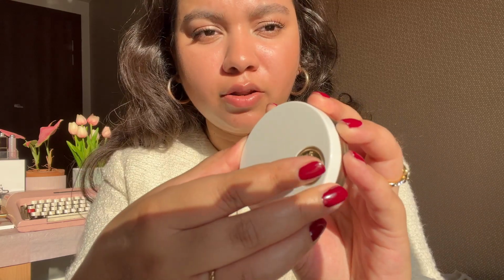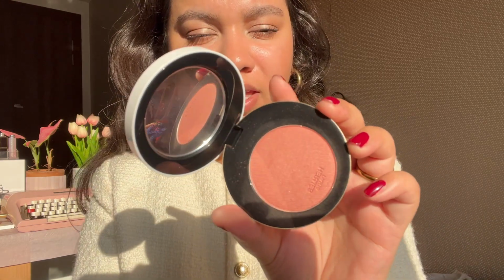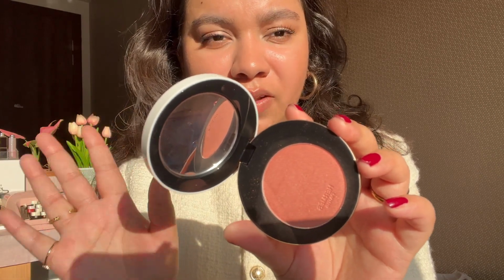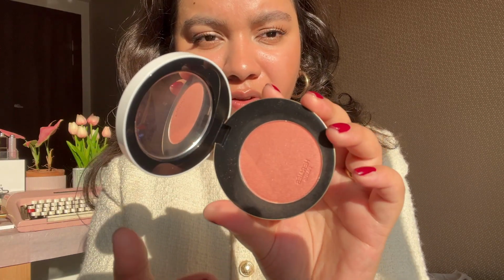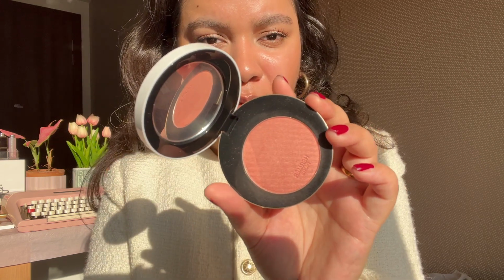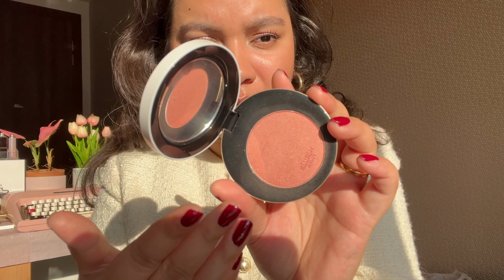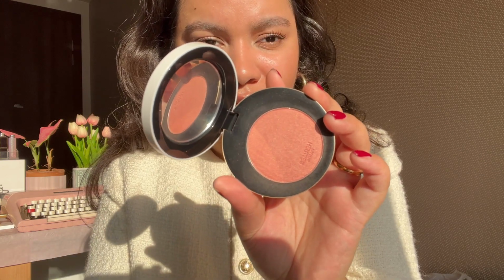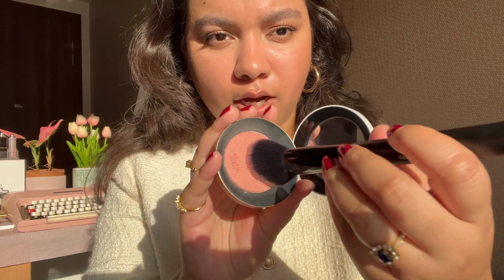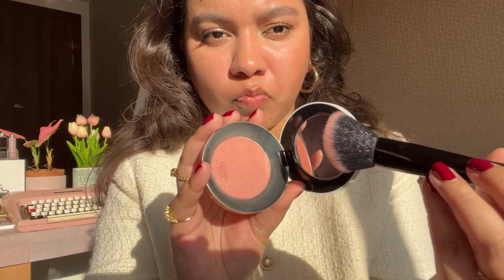I got the shade Rose Cuivre. I think that means copper rose, coppery pink in French, if I'm not wrong. It definitely looks like a coppery pink, and it's one of those shades that would be perfect for summer. I'd wear this all year round, but it's definitely giving me a very bronzed by the beach look. I'm using the medium angled brush from Mecca.